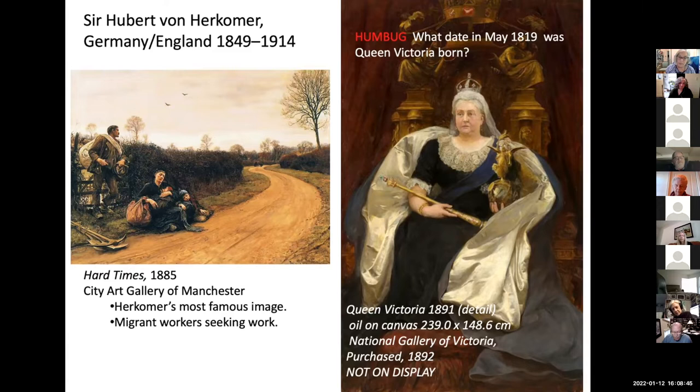After painting this portrait, Herkimer got a job in Melbourne buying art for the National Gallery of Victoria, but lost the job with the Great Depression of 1893, and he had to return to England. But we had money before that depression. We had gold and we had money, and we spent it on buying a lot of European art, particularly British art, Queen Victoria's art.